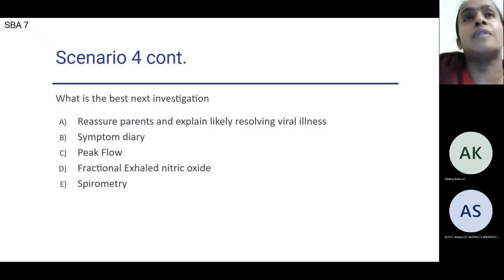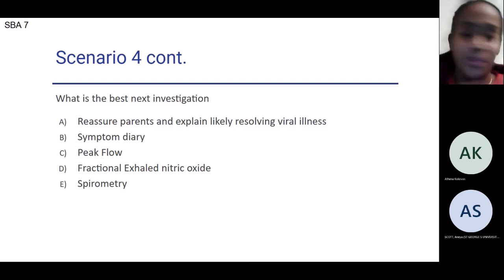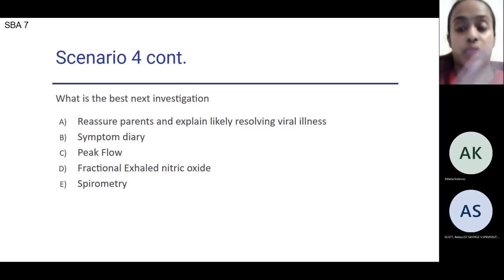Once you have these two values, also known as FEV1 and FVC, you can calculate the ratio, and it gives you a picture of whether it's an obstructive, normal, or restrictive picture. As you probably already guessed, this child has asthma, and asthma is an obstructive condition. So on a spirometry you would expect the forced expiratory volume in 1 second to be lower than you would expect for a child of his or her age, and that would be the way to diagnose.